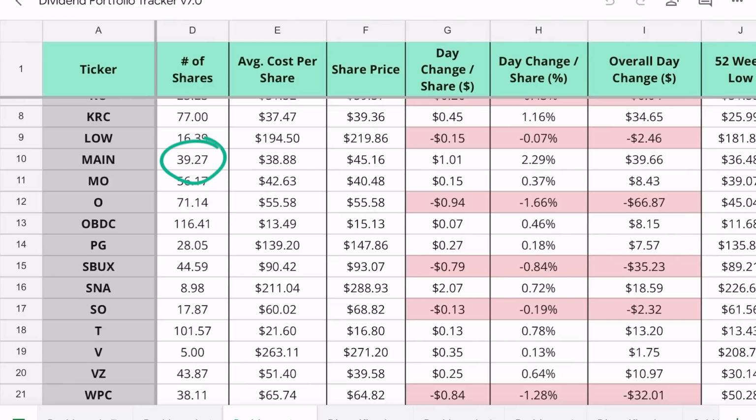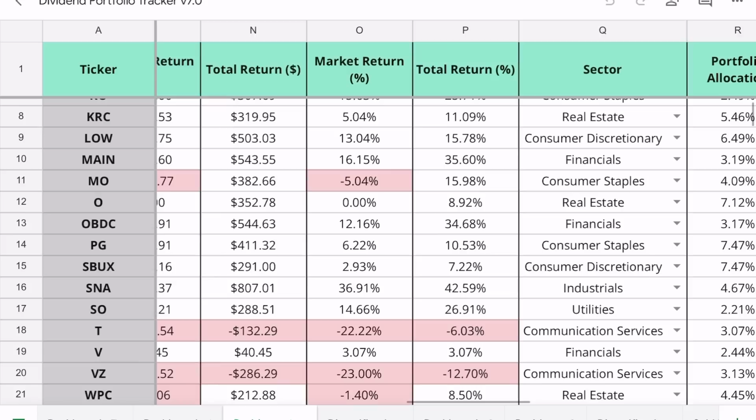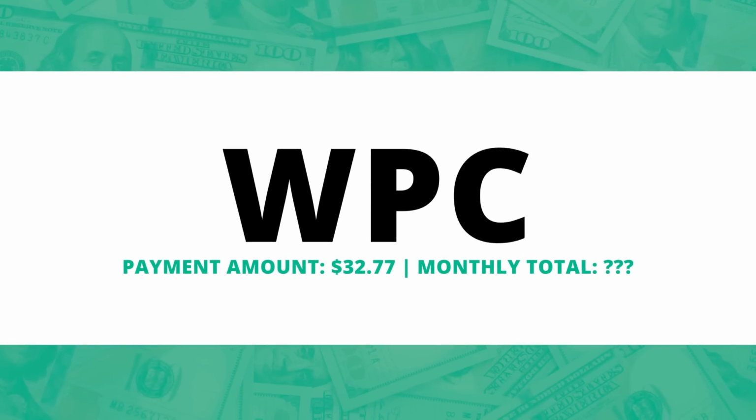I have 39.25 shares of this company at an average cost just below $39 per share, which means if we scroll over here, guys, I'm seeing a 16% share price return with Main Street right now. My total return is more than double that. I'm up 35.6%.